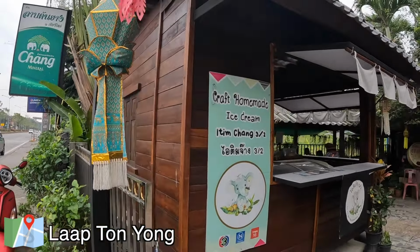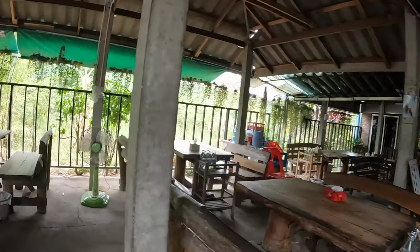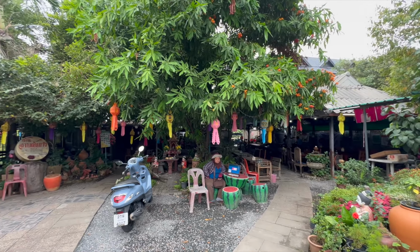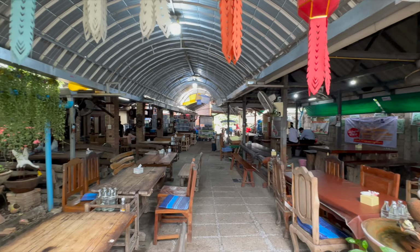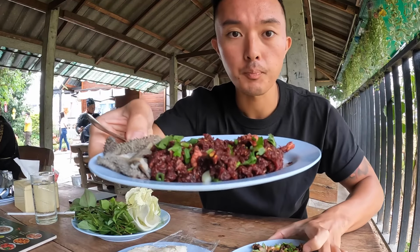Alrighty guys, we've made it out to the next destination, about a 10 minute drive from the center of Chiang Mai. This place is Thon Lap Yong. And it is very, very famous for mince beef. Guys, I've grabbed a seat and this place is beautiful. The architecture, the interior design is just very outdoorsy. As soon as you walk in, it's all wooden architecture. It's quite large as well. This place is quite famous as well, and it's famous for the spicy mince pork larb and also the spicy mince beef larb.